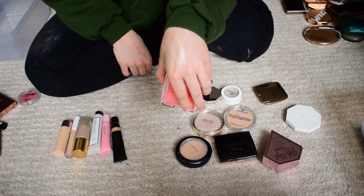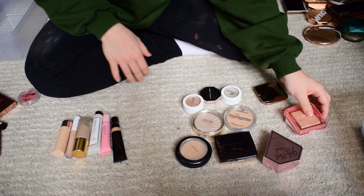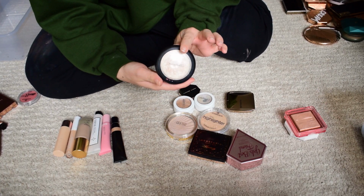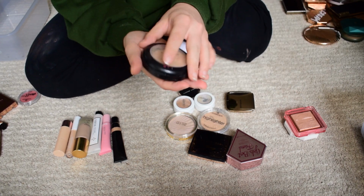Like, look at that, it doesn't emphasize texture, it doesn't do any of that. So I would like to keep this one as well. I think the third one that I would like to keep is the MAC Extra Dimension Skin Finish, this one right here, and this is the shade Double Gleam.